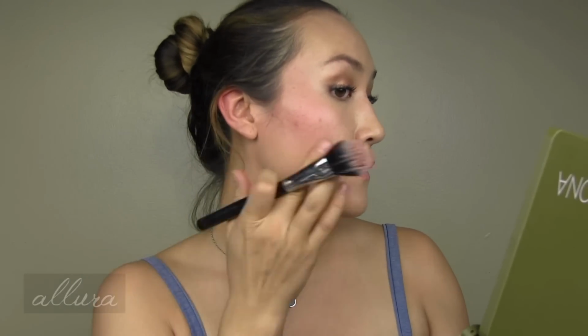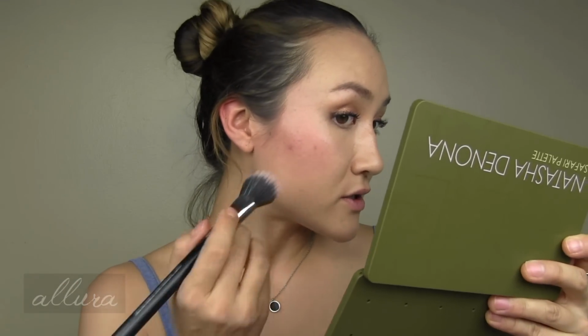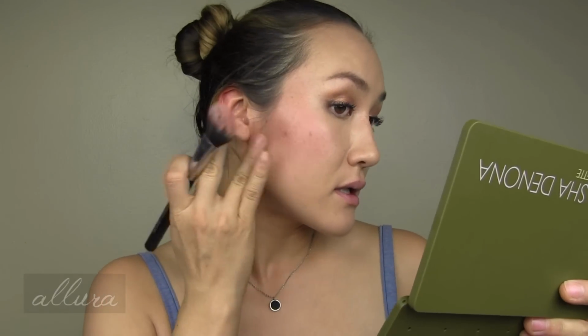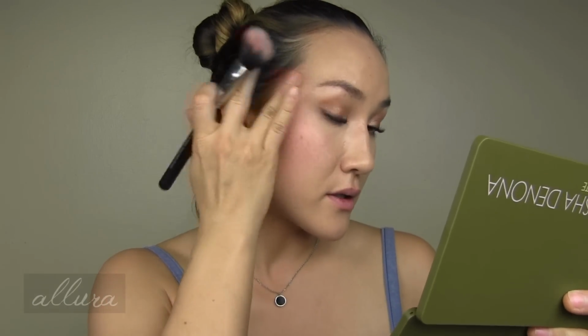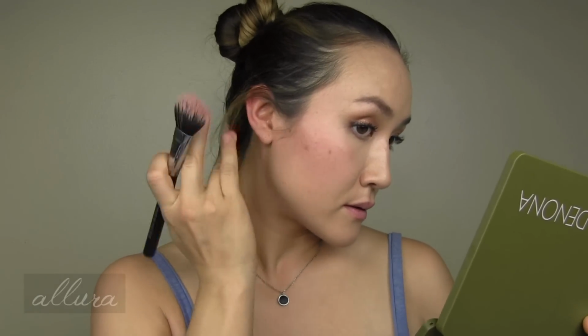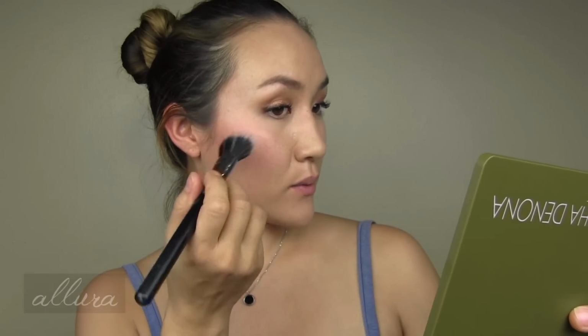I don't feel like this formula is super easy to blend out in a smooth and even manner. Okay, that's what we have there. I don't really want to play around with it too much more.